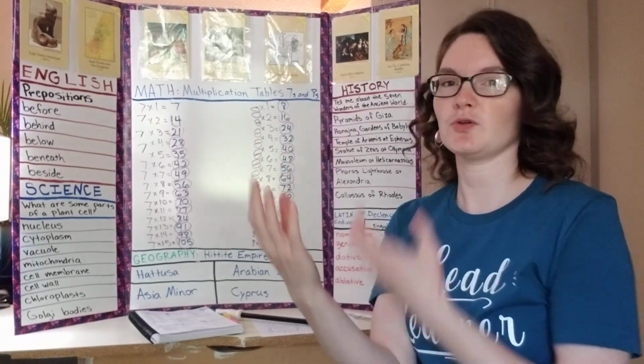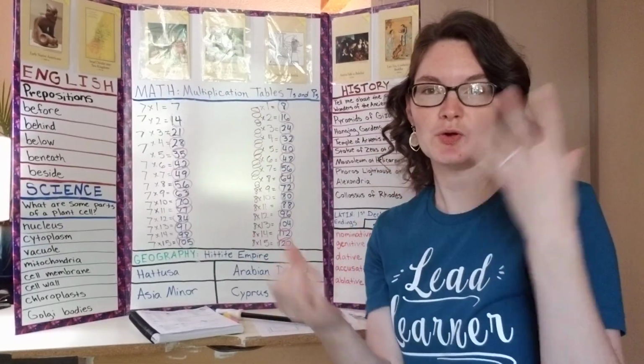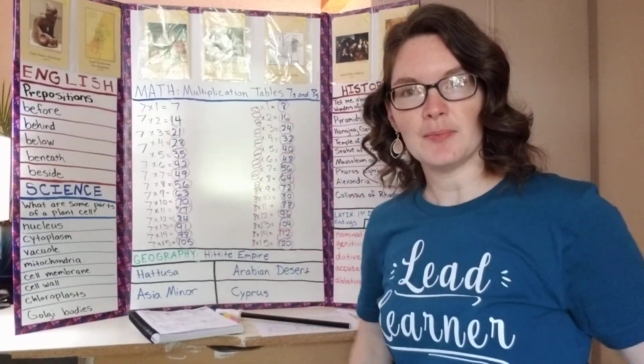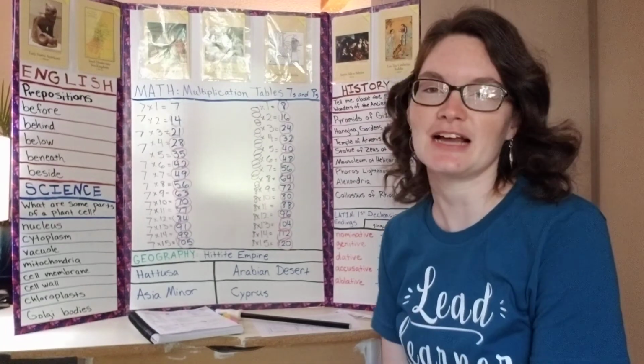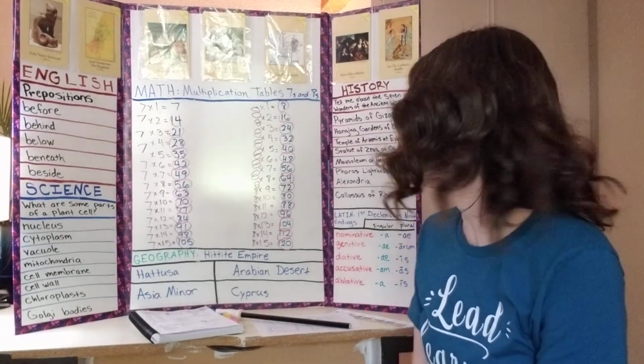And then we have chloroplasts, because it sounds kind of like blast, so we're chloroplasts. And then we have Golgi bodies, like a body. So that's what we did for science. Our class seems to like the hand motions for science.